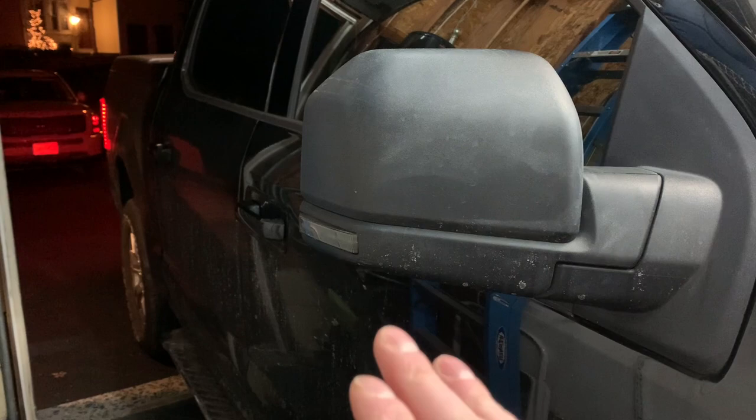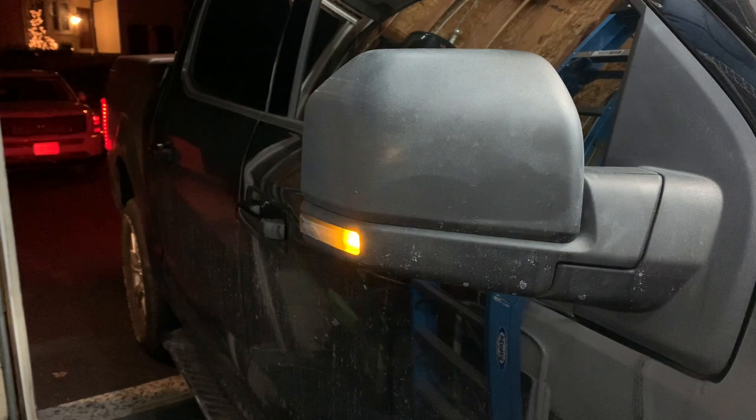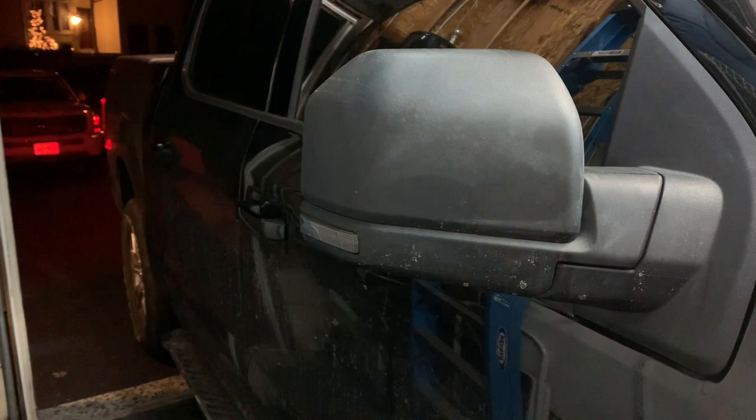So as you can see, it blinks a little bit and then it'll go. The driver's side is totally fine. I don't have any issues with it. It just seems to be the passenger side. So I'm hoping the replacement doesn't do this. Otherwise, we might have to look into a different option. But yeah, just kind of annoying. I don't even see it when I'm driving, but it's something that bothers me. And knowing that it's not working properly, it makes me not sleep at night.